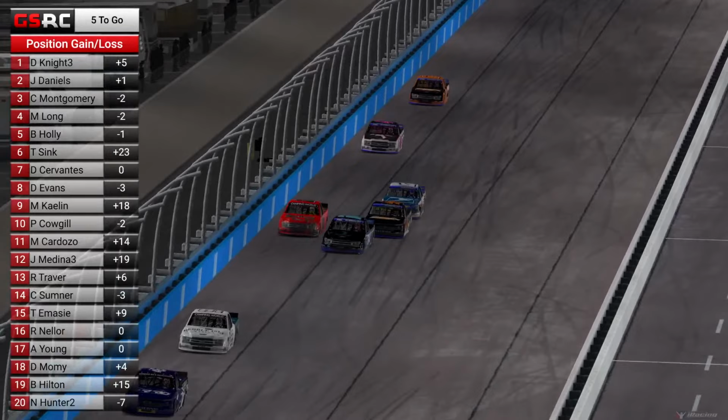All right. That's Joshua Daniels, our runner-up finisher today. Congratulations, Josh. And back to you, Reese. Thank you. Indeed. Excellent drive from Joshua Daniels tonight.